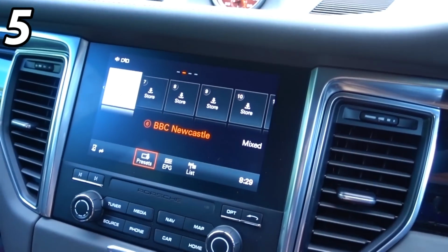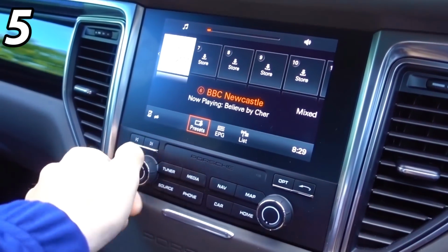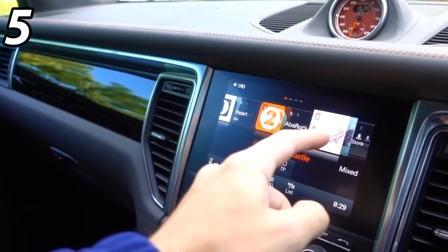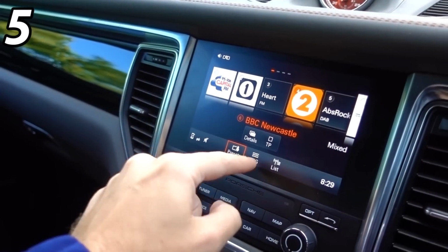Alright, and this takes me to the final thing that I don't like about this car, and it is the, well, it's not the media, it's the touchscreen system. The navigation system is fine. I love the Sat Nav. I'm just going to turn it on here. The trouble I've got is when you're driving at speed, trying to go through all of these options.